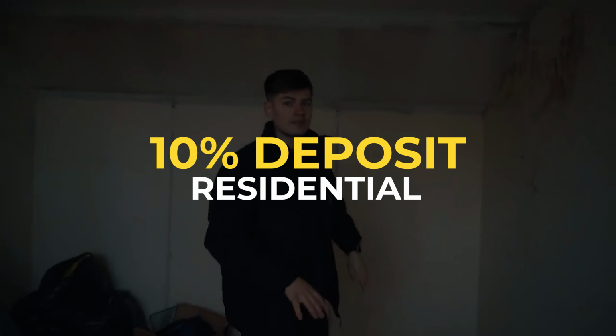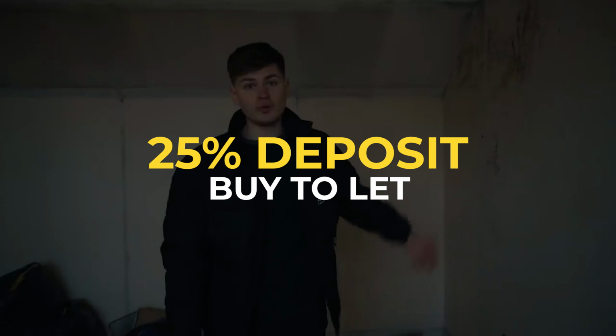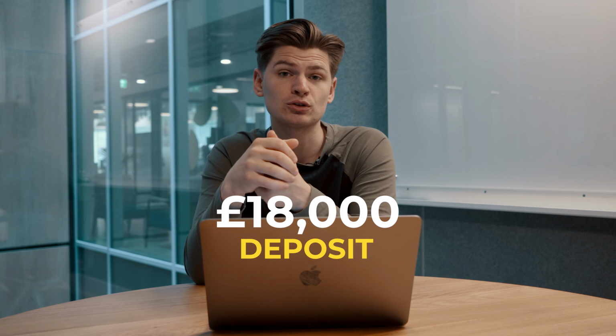Now, if you're looking for a residential property, typically you're looking about 10% of a deposit of the purchase price. And as a buy-to-let, you're typically looking at about 25%. Around where I live, you can pick up a two-bedroom terraced house for £180,000. You know, in other areas of the country, that can be a lot less. But really, if you're looking at 10% there, you're looking at about an £18,000 deposit.